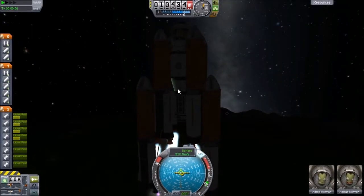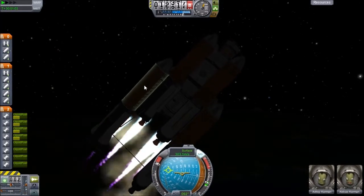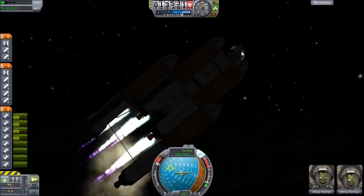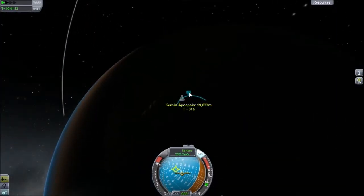We can start our gravity turn now. That's enough of a gravity turn, guys. I'll be able to show you more about this once we get it into orbit around Kerbin. But I just wanted to get it into space for now.